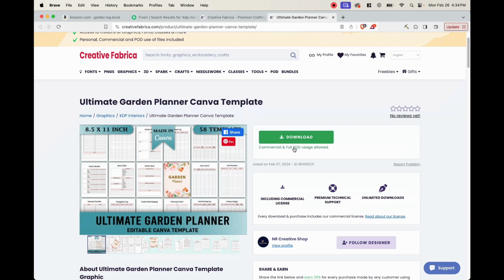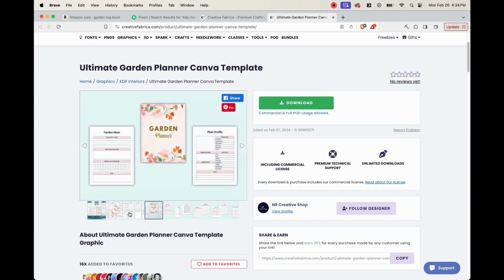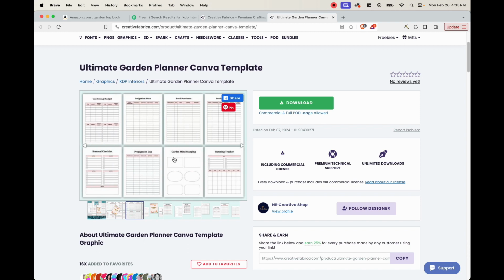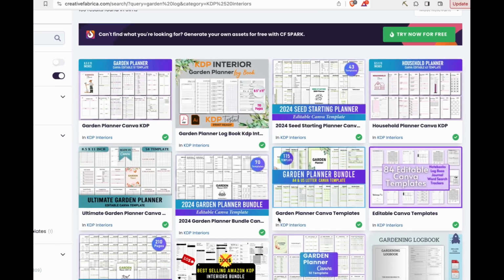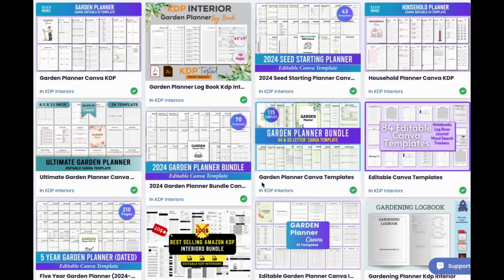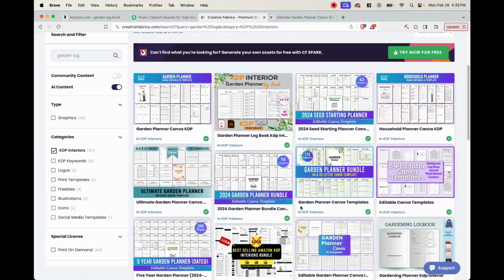You could download this and you can pick and choose which templates to use here to create your own custom garden logbook planner. So this is an option, and it's a very, very great option because everything's done for you and you can just go and create a book and have it up as soon as possible.